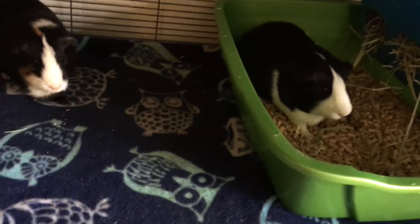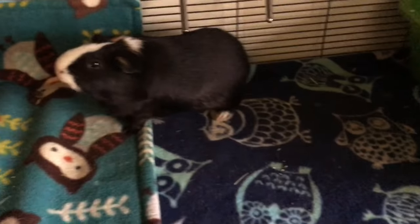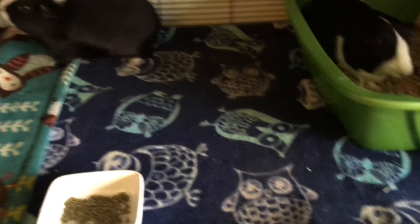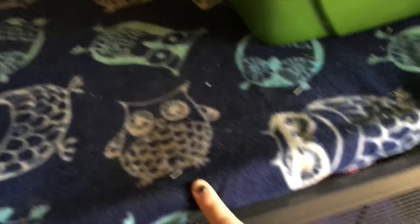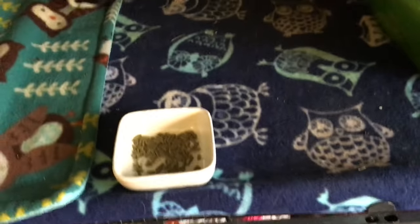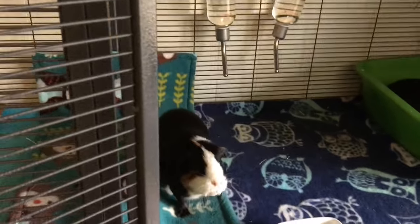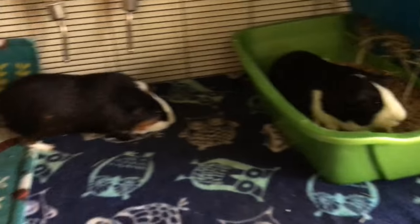If it was, I would have changed it, but it's starting to look a little mucky, like these owls used to be white. Now they're like a dingy cream. You can see, they don't walk on this owl, but they walk on this one, so you can see the color difference there. But yeah, I'm gonna do that tomorrow. I'm trying to push the cages closer to laundry day because of that disaster there.